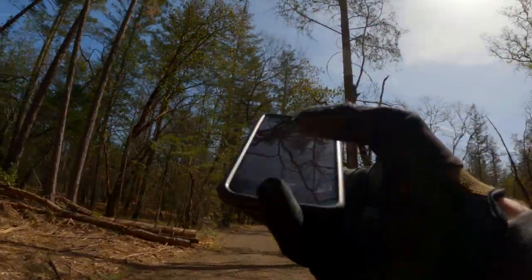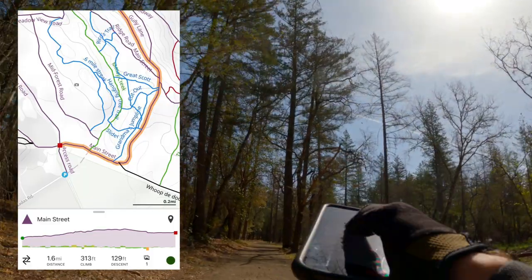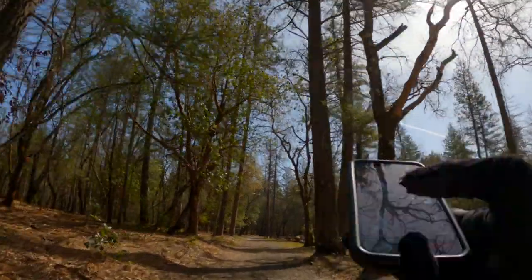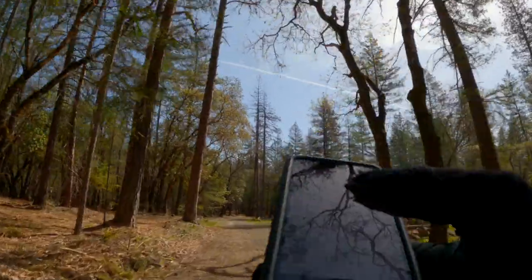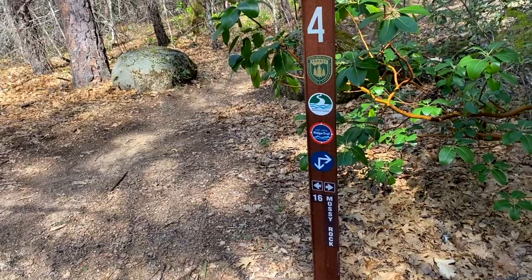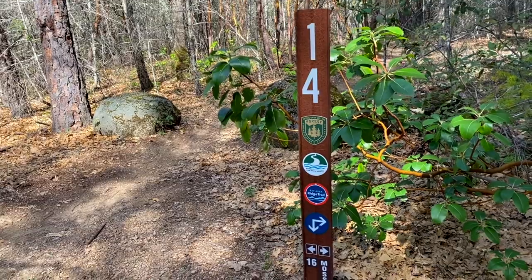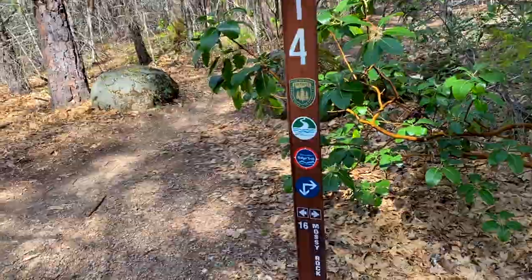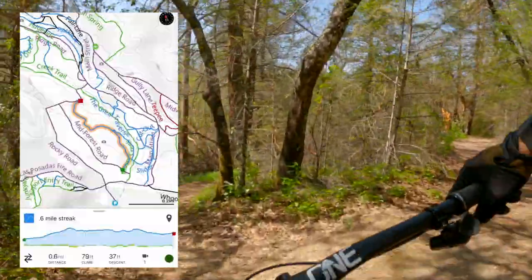Okay, so just referring to the map here. I might be doing that a lot today. I'm on the Main Street Trail and I'm headed towards this 0.6 mile trail. Looked fun. This place has great signage. I know most of us use apps like Trail Forks, but when an area has good signage, it just really helps. Sometimes you don't even have to pull out the phone. Sweet. Okay, I'm pretty sure this is the 0.6 mile streak.